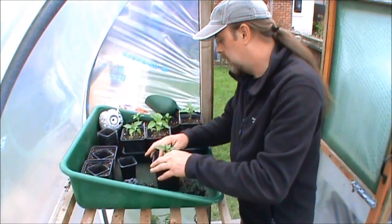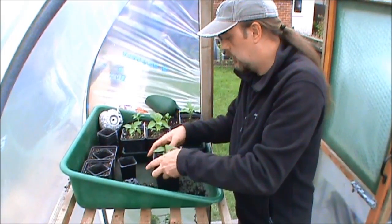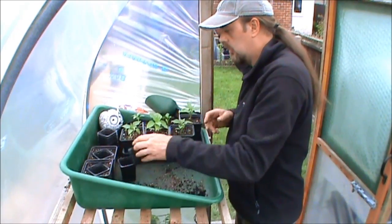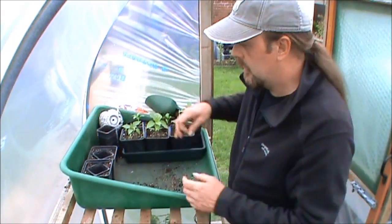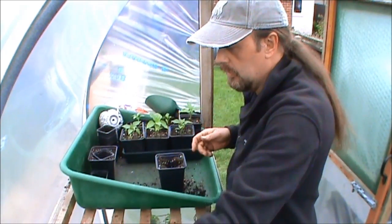let them dry out. Once you get good and bushy, let them dry out a bit, and then when you see the leaves drop, it kind of shocks them a bit, and then I give them a good drink of feed. Then it tends to think, oh, I'm dying, I need to chuck out some seeds. Actually that means it forms peppers.